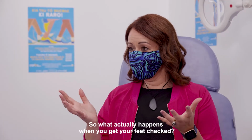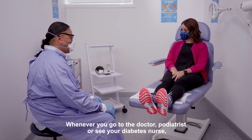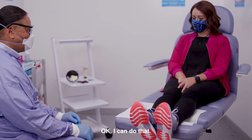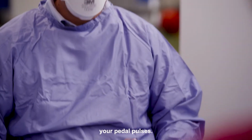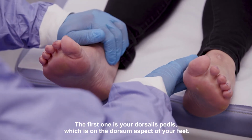So what actually happens when you get your feet checked? Whenever you go to the doctor, podiatrist, or see your diabetes nurse, it's a good idea to take off your socks and shoes so they can see if there have been any changes to your feet. Okay, I can do that. Okay, Monique, I'm just going to check your blood flow, your pedal pulses. The first one is the dorsalis pedis, which is on the dorsal aspect of your feet.